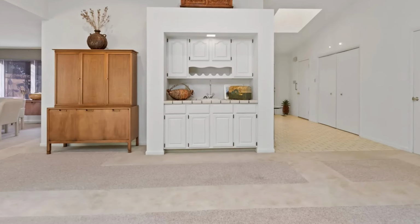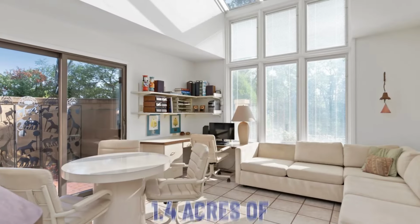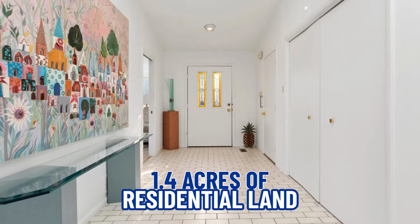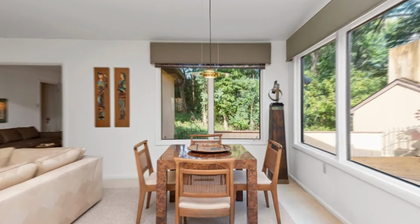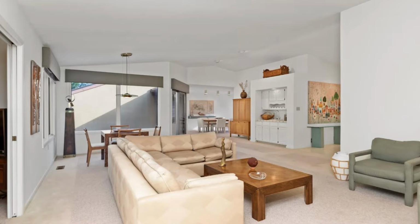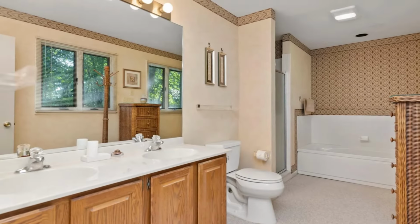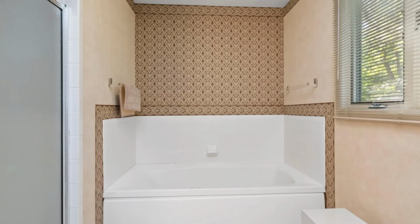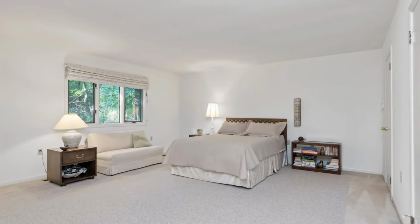This property consists of a 50% condominium ownership in 1.4 acres of residential land that could be developed with an additional 6 duplexes or 4 single-family units. So keep that in mind. The original plans for that have expired, but any buyer that would be interested would need to get all those plans approved and worked on with the condo association. But that certainly is a unique option for this property. So keep that in mind.